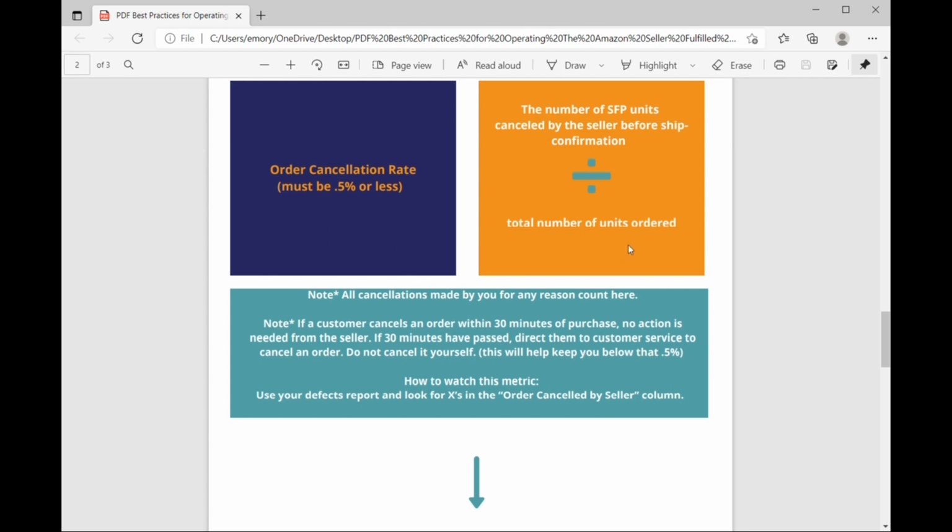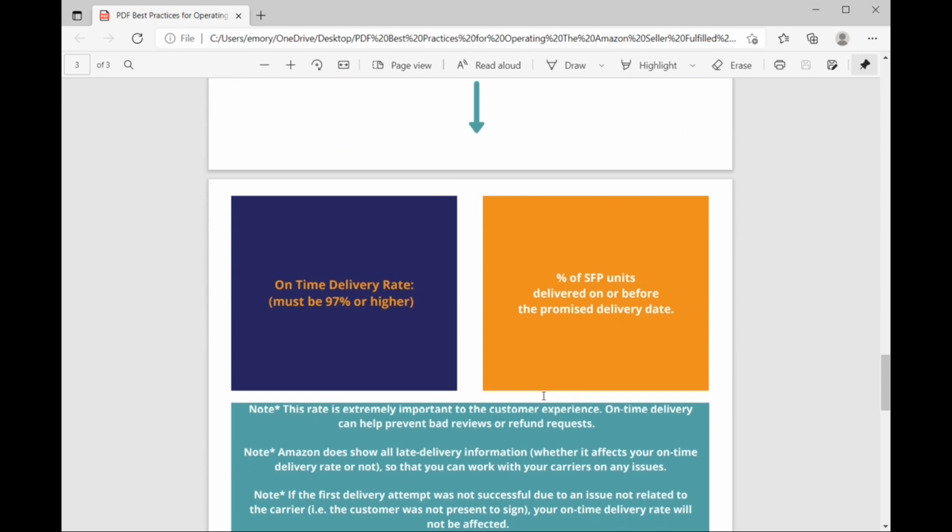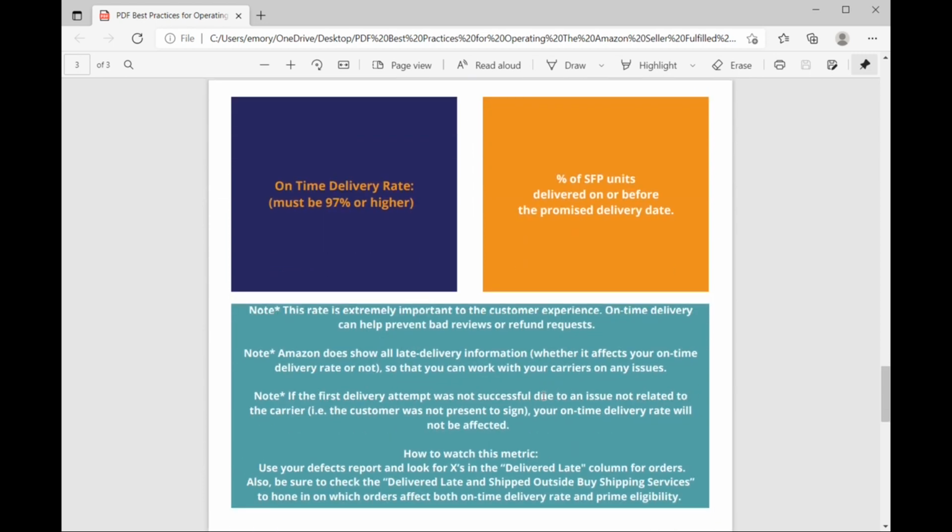How to watch this metric: use your defects report, look for the X's in the order canceled by seller column. Okay, let's keep going down. On-time delivery rate. This is a super important one. Customers care a lot about this. It's really important to them that their products get delivered on time.